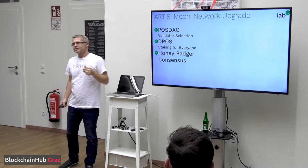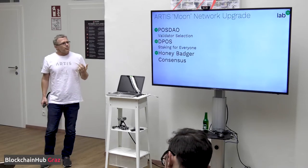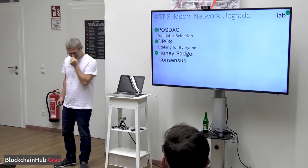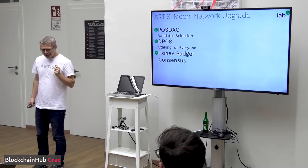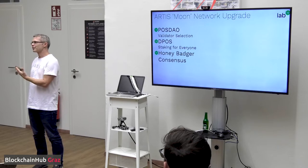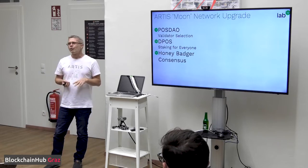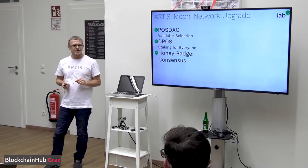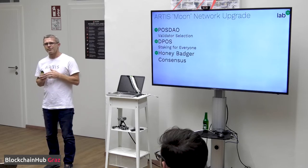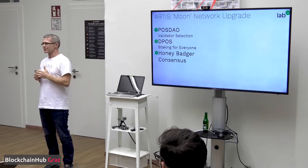And the Honey Badger consensus is a new consensus algorithm, and we and, well, a couple of others are very excited about the Honey Badger. It was introduced in 2016, and the Honey Badger protocol has worked on several flaws you have in typical consensus algorithms. One very nice property is that it doesn't have a defined block time. It just runs as fast as you want it and as the internet allows it to do.